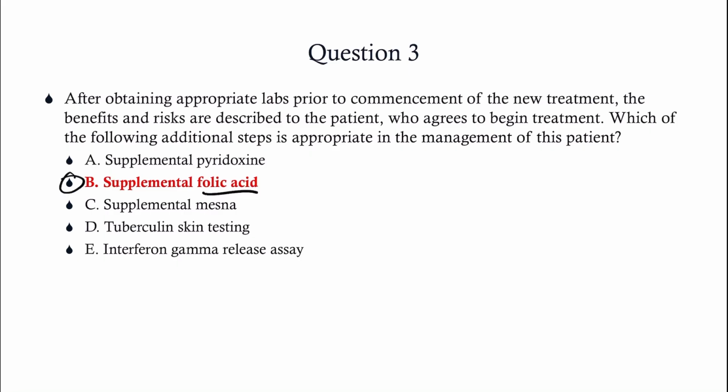Pyridoxine, when would we give pyridoxine to a patient who's on a drug? Isoniazid, used in TB, can cause neuropathy. What about Mesna? Cyclophosphamide, particularly high-dose cyclophosphamide that's used in chemo. Tuberculin skin testing and interferon gamma release assay, when would we order one of those? If we were to start anti-TNF therapy in this patient.